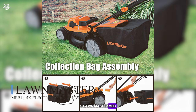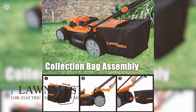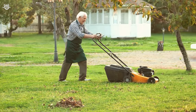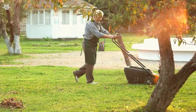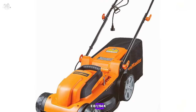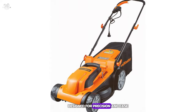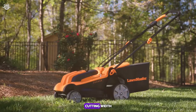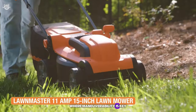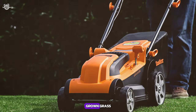Nine. Lawnmaster MEB1114K Electric Corded Lawn Mower. The Lawnmaster MEB1114K is a compact and efficient electric corded lawnmower designed for precision and ease. With a 15-inch cutting width, it's perfect for smaller lawns or tight spaces where maneuverability is key. Equipped with an 11-amp motor, it delivers the power needed to tackle overgrown grass with ease.